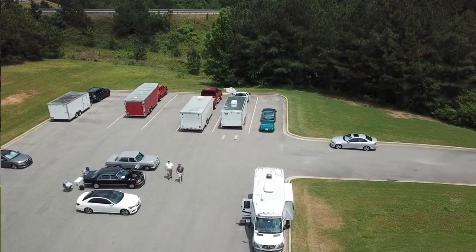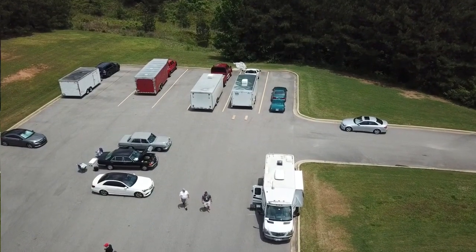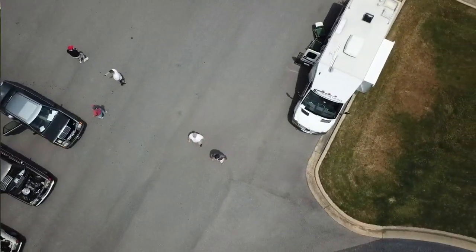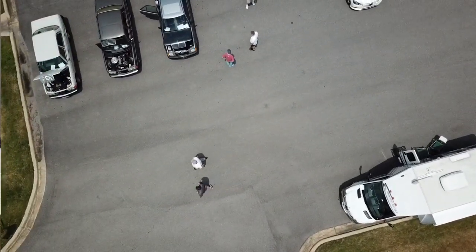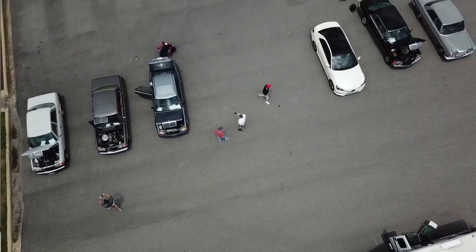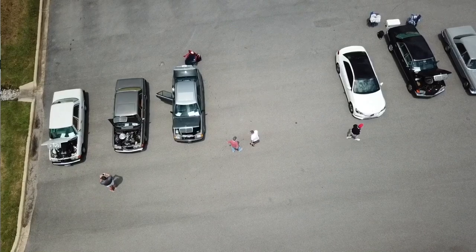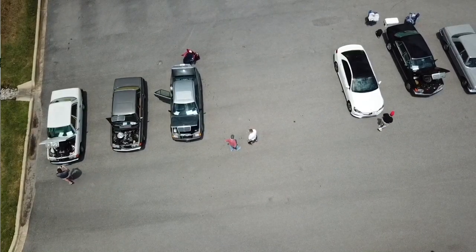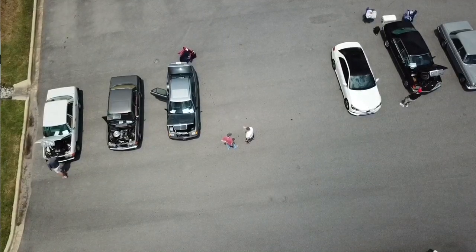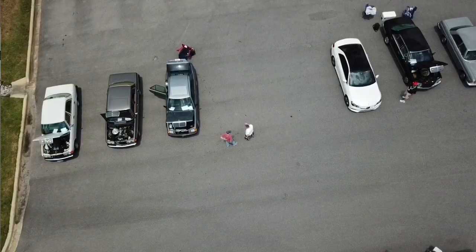Here we're flying over the trailer cars and the street class, the non-judged cars. There's one of the Airstream Mercedes. The weather for most of the day was excellent. As we got later in the day, it began to rain, and the drone wasn't up in the air naturally during the rainstorms.